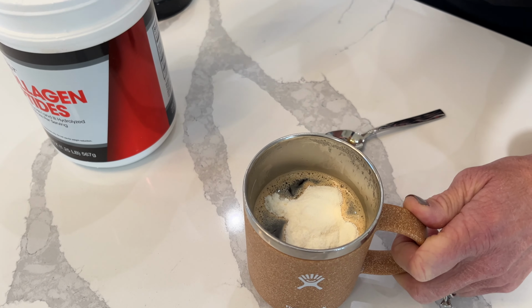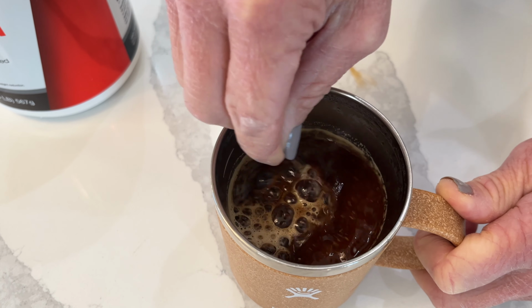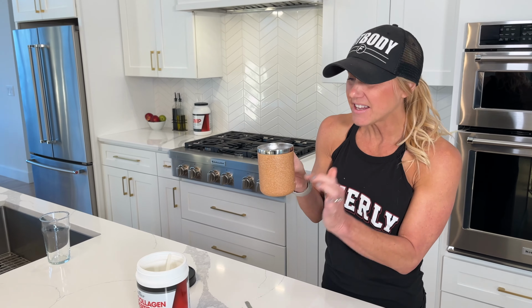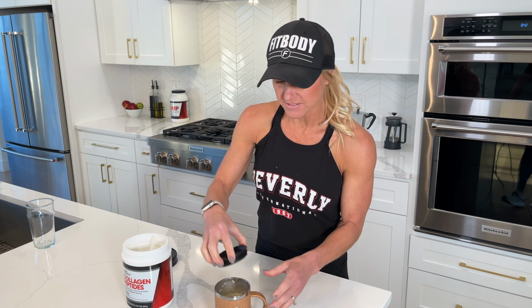And check this out. Boom. Right away, just starts dissolving. Mix that up. And it's gone. Okay? So nice hot coffee, totally blended straight away. Oh, it's so good. You don't even taste the extra collagen, but this has 18 grams of protein. So, okay, yum. I'm going to save that for later.